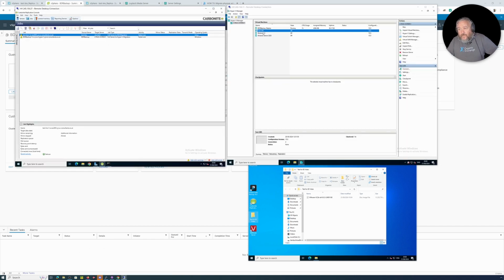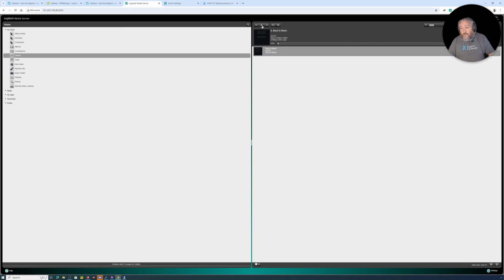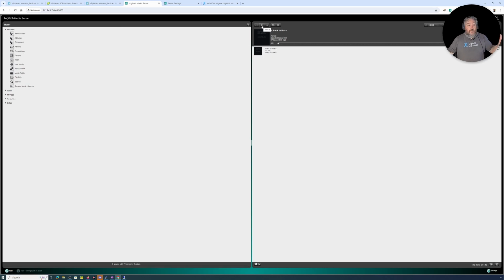Let's have a little look at our Hyper-V server. We had a test-LMS, our test Linux Ubuntu 2204 LTS server running on Hyper-V, and we wanted to live migrate that to our EE lab VMware vSphere environment. And here it is, test replica. And just to prove that that works, I can hit play, and I've still got a connection in to my Logitech Squeezebox Transporter in the office here, and I can still play my music.